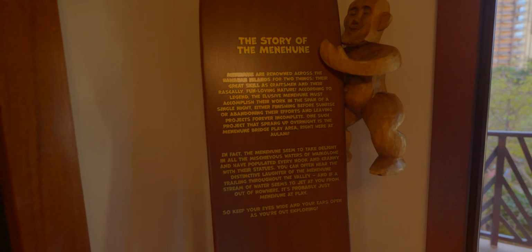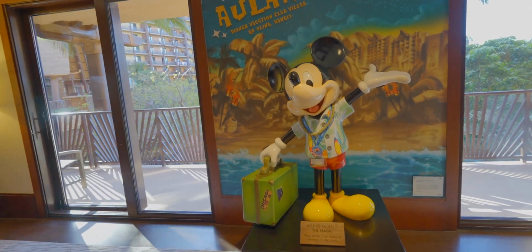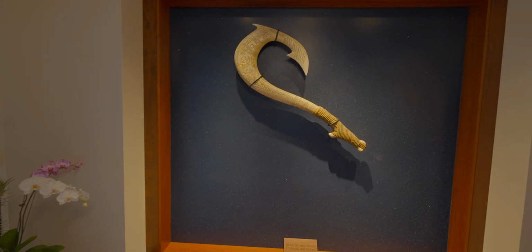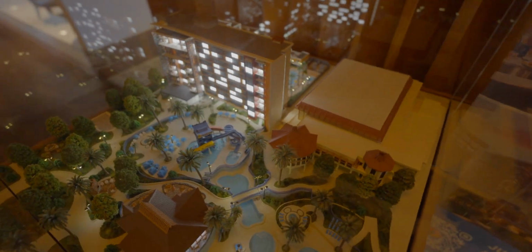One thing I do want to point out here is the story of the Menehune, which are around the resort. There are also great photo ops here, like one here with Mickey Mouse, who's wearing a Villas at Disneyland Hotel button, Maui's Hook, and even a model of the new Villas at Disneyland Hotel, which just opened.